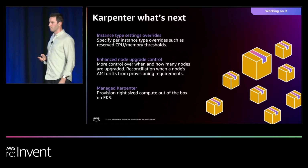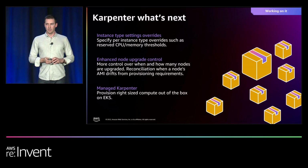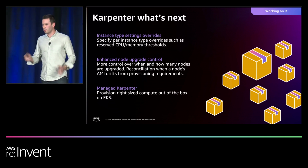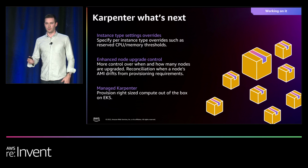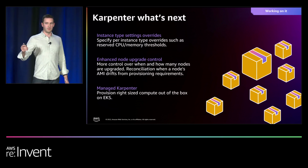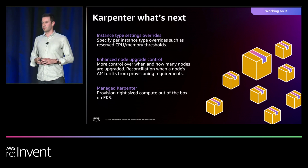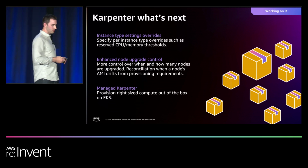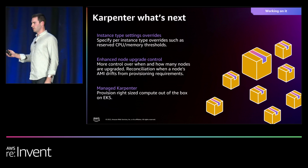A few things on the roadmap for Karpenter. Very similar to managed node groups, we want to give more controls over node upgrades. This is something we've heard as a challenge for version upgrades. Generally, updating the control plane is pretty easy, but your applications are actually running on the worker nodes, and sometimes you need more control, like I want to do it only at this time of day, or I only want to take so many nodes down at once. So we're going to give you that control in Karpenter over how you do upgrades to newer versions of optimized AMIs.